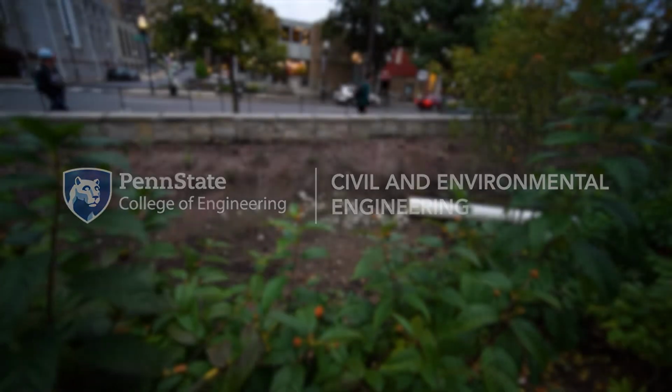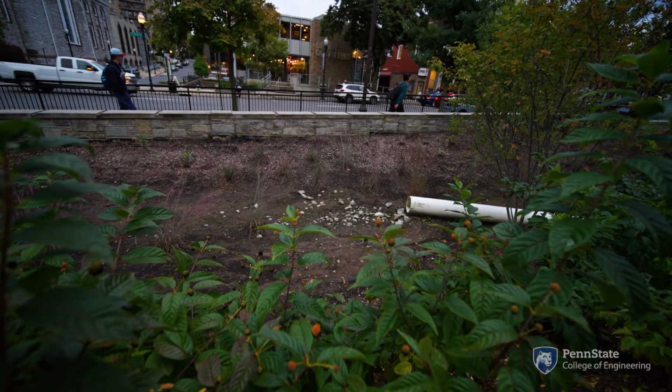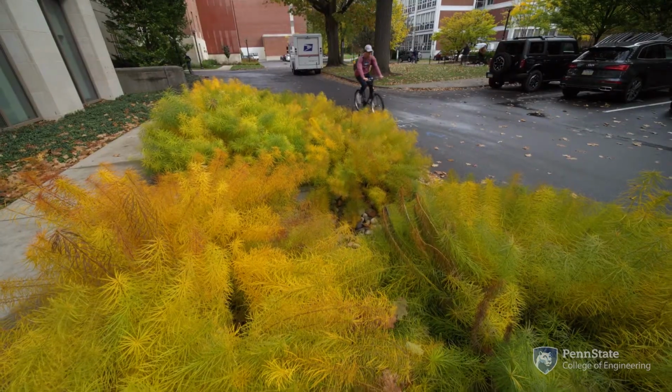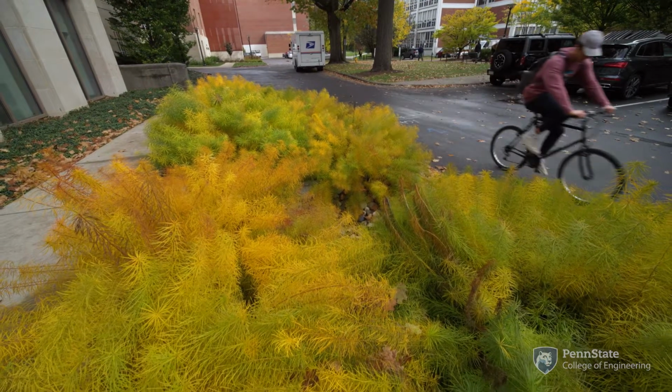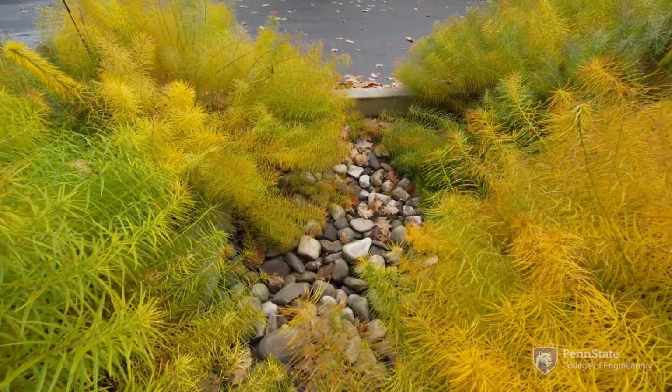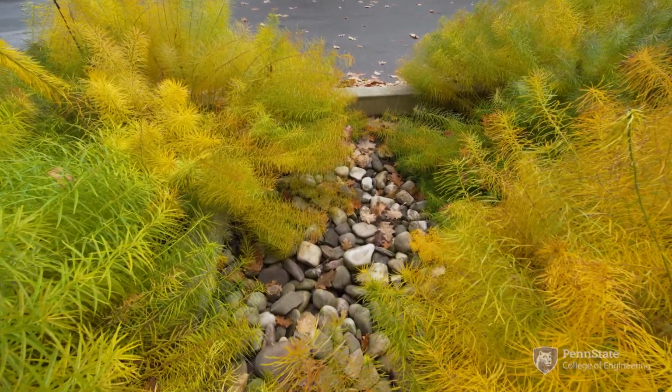Green stormwater infrastructure are engineered features in the landscape that help us manage stormwater. The stormwater is generated when it rains on hard surfaces. We have vegetation, we have these features above ground that are much more aesthetically pleasing, that can provide all these benefits, like feeding those plants. We're providing pollinator habitat, multiple different services.